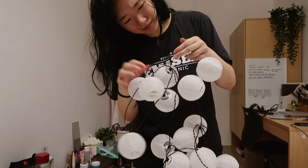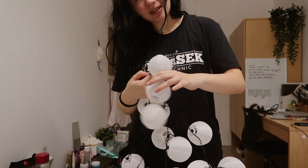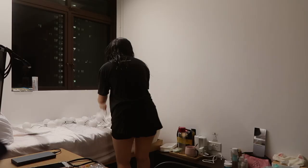It's all tangled. Right, I'm planning to hang these lights across around my bed. The highlight of my bed area is the lights.